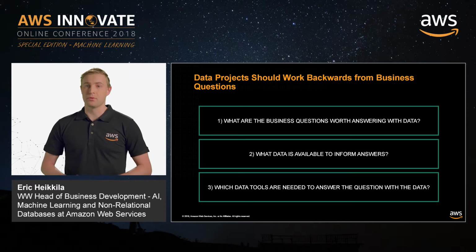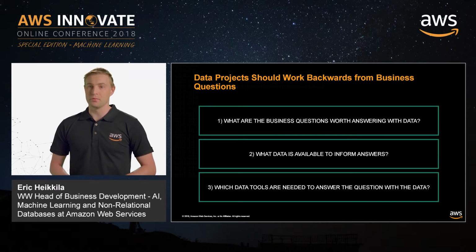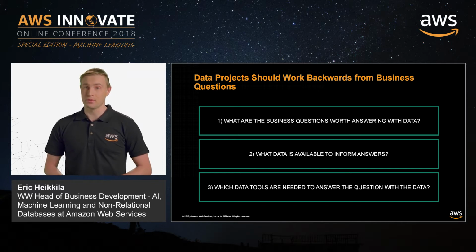This means starting with new projects by identifying 3 or 4 business questions that would drive a lot of value if they could be answered. Understanding what data is available to potentially inform answers to those questions, and then finally, identifying the right data tool to apply to answer that question with the data that's available is the last step in creating the project plan.